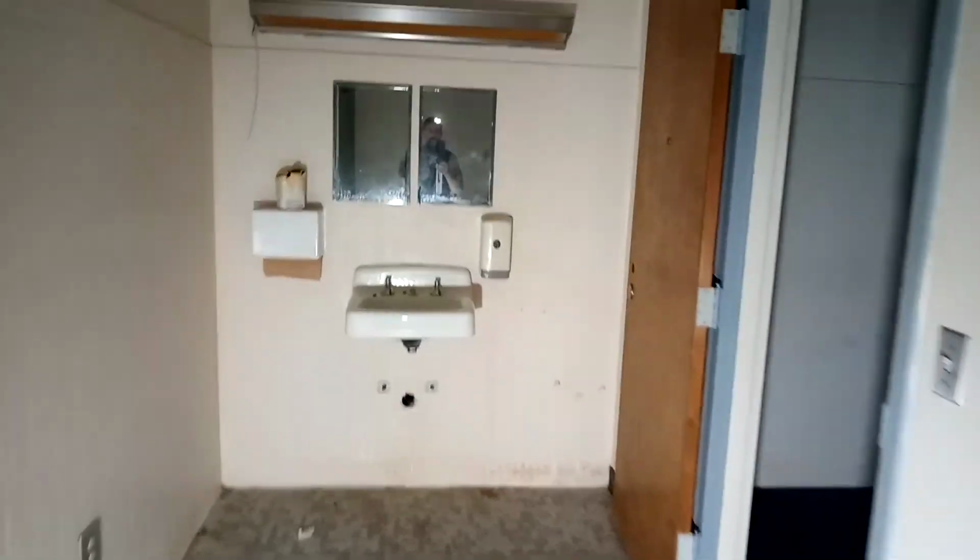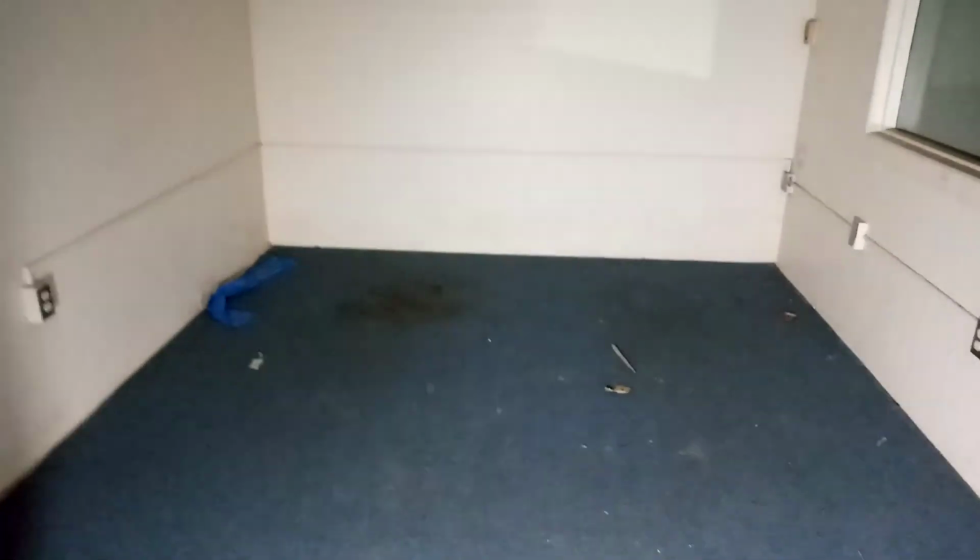Got some desks and stuff. And you come in this room. There's a peephole on the door. It's got a door and a lock and used to have a knob. You come in here and it's just a blank room. Some power outlets on it.